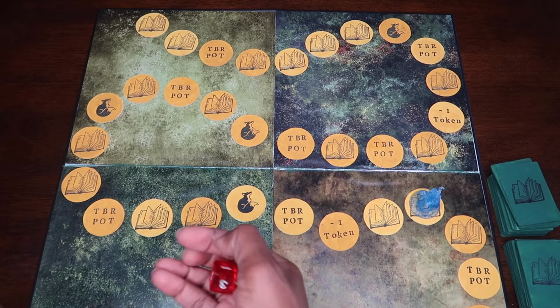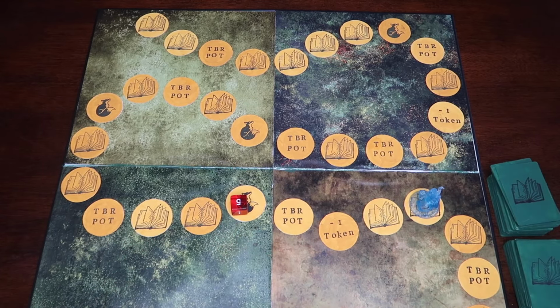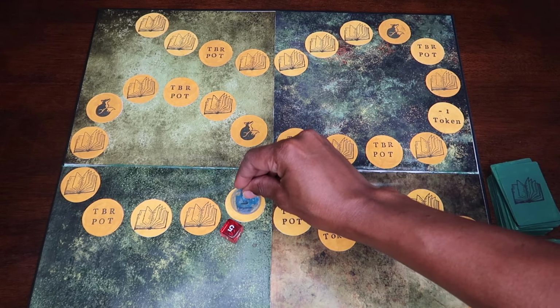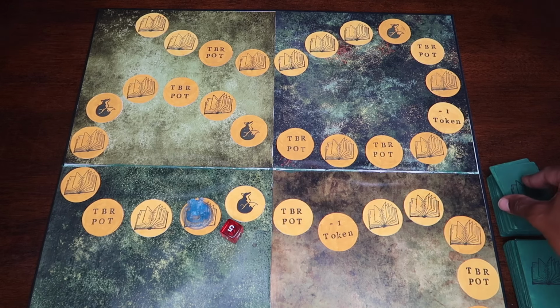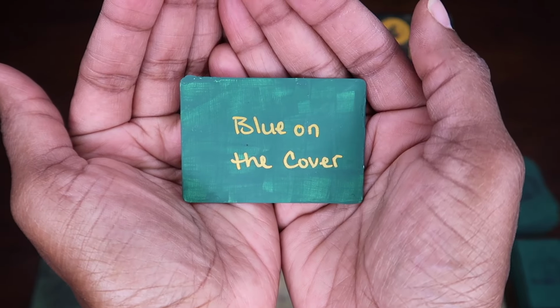Okay, roll number 4. Hopefully we get something other than a 4. 5. 1, 2, 3, 4, 5. Another reading prompt. Let's see. Blue on the cover. Okay, roll number 4 was blue on the cover.